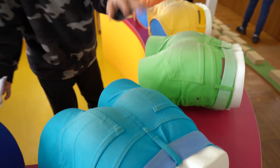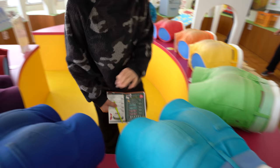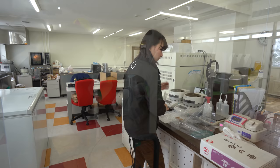Why is Shin hitting all those bums and playing music with them? Because if you eat yakimo, you fart. And I heard that yakimo farts don't smell, so they think that's cool. So do you think that's a real research laboratory? Yes.